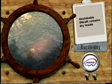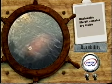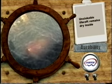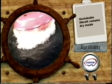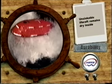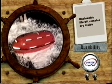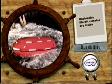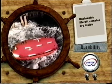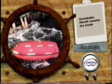Unsinkable life raft remains dry inside. A 10,000-pound, 4,600 kilogram block of concrete attached to the cradle of an Ovatek 7 could not sink the Ovatek. With an additional 2,000 pounds of sand added inside, the unit was lowered to a depth of 2 meters, at which time the hydrostatic release activated. Throughout this exercise, the raft remained dry inside.